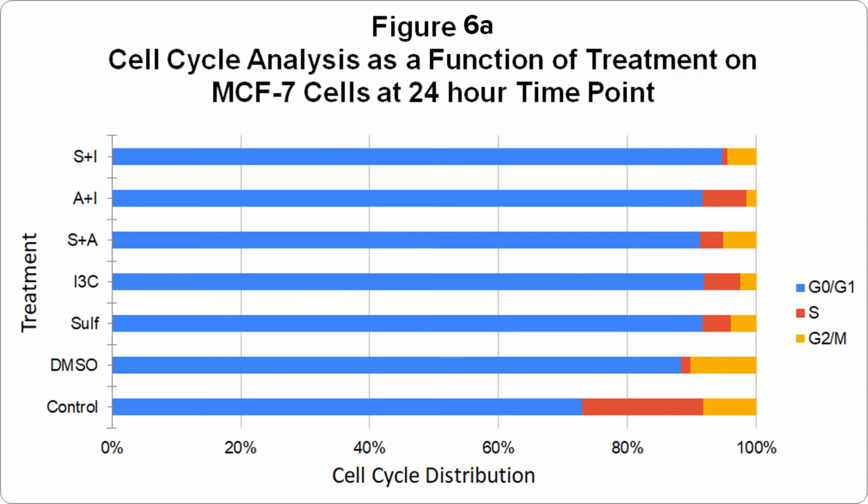And as mentioned before, the desired effect is to have a higher G0/G1 phase value. And this first graph shows a treatment on the MCF7 cells at the 24 hours time point. On the y-axis, we have treatment this time, and on the x-axis, we have cell cycle distribution by percent. There's a clear trend from the graph that the compounds individually do increase G0/G1 arrest. However, in terms of the combinations, the S plus I combination was extremely effective in G0/G1 arrest, as 30% more cells were in G0/G1 arrest compared to the control.